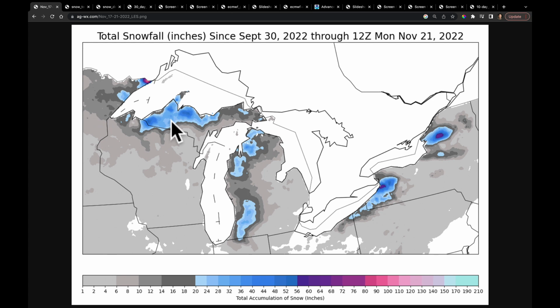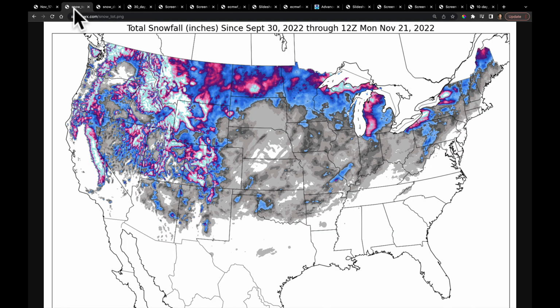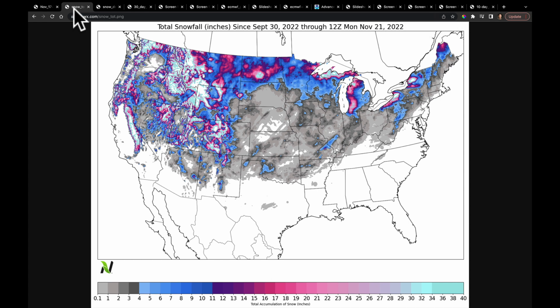But what I want to do with this is broaden this out and take a look at a couple of other maps that give us this national perspective. Little different color bar here than the one I just used. But what we're looking at now is season-to-date snowfall totals for the country. And we've had some decent snows that have come into the Cascades and the Sierra Nevada. They've pushed through the north central Rockies. And of course, we had that blizzard coming out of Montana into North Dakota.